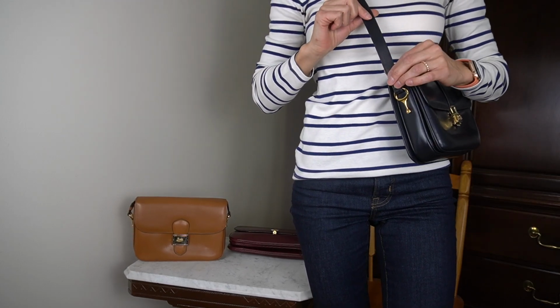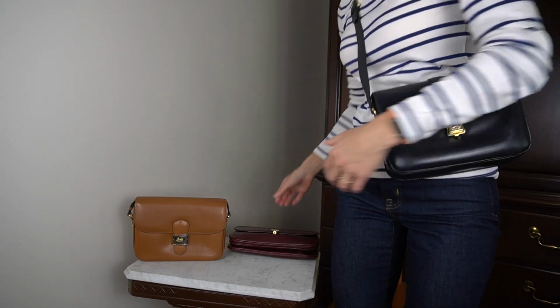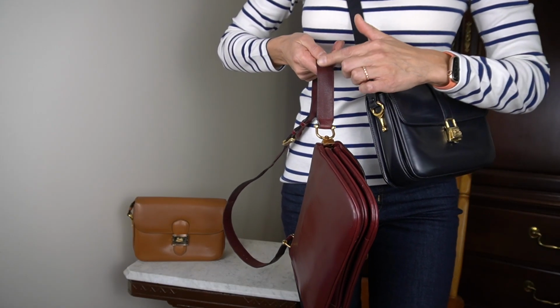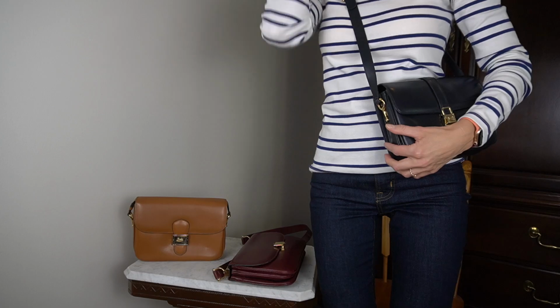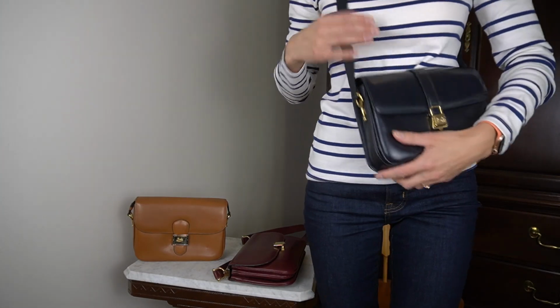The strap on this as well is thicker than some of the other straps I have. If I compare these two, it's not quite as thick as the accordion style crossbody bag, but it's still thick enough where it is comfortable on the shoulder.